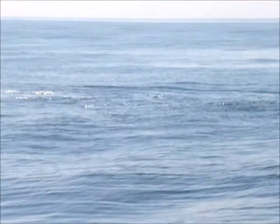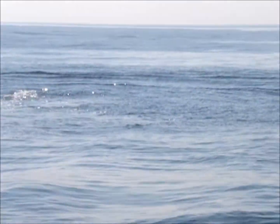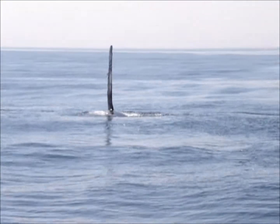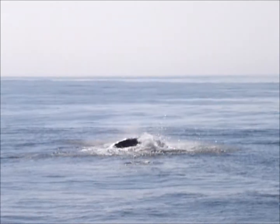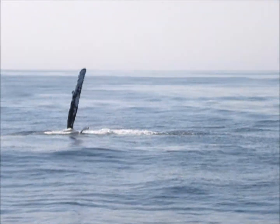So this behavior, we're not exactly sure why the whale is doing it. We don't know the motivation behind the behavior. It does make a loud noise. It could be for stunning prey. It could be for communication. It could be because they have an itch and they just can't scratch it. Could be a lot of different reasons.